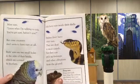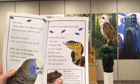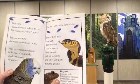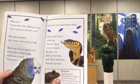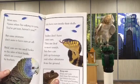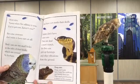Fish have ears inside their skulls, which makes sense. If you're living underwater, you don't want holes in the sides of your head. Snakes don't have outer ears. They are deaf to most sounds, but they can pick up footsteps and other vibrations from the ground.